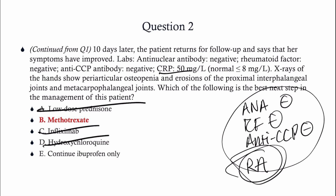This could be used in lupus. Continue ibuprofen only? No, we've got to treat the underlying cause. Methotrexate is your initial drug of choice for active RA. Your initial drug of choice for active RA. Does that mean it works every time? No. Does that mean you may need to start infliximab down the road? Sure. But methotrexate is the initial drug of choice for active RA, and you have to know this.